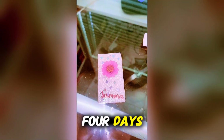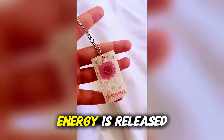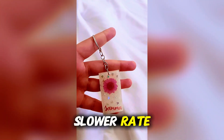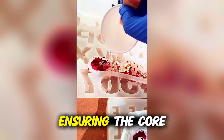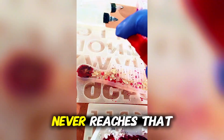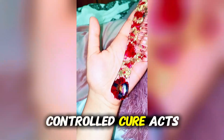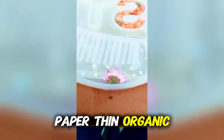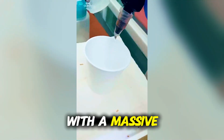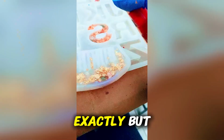Wow, 3 or 4 days. Yes. By stretching the reaction out over 4 days, the total thermal energy is released at a drastically slower rate. The heat trickles out, safely dissipating into the surrounding environment, ensuring the core temperature of the block never reaches that critical destructive threshold. So the slow, controlled cure acts as a thermal shield. It allows the artist to surround incredibly fragile, paper-thin organic tissue with a massive volume of chemical polymer without causing thermal shock or combustion. Exactly.